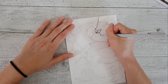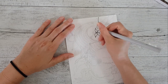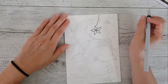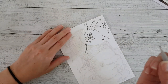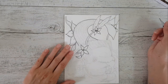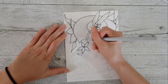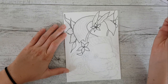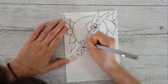I don't usually draw flowers. I'm not a flower person. So this is all new to me. I reckon if I saw a creature like this in my garden, I'd probably keep it as a pet. What am I even doing? I think I know what I'm doing now. I'm just trying to see where I've drawn everything. I don't even know what that is. I've just erased it and I'm like, oh shit.